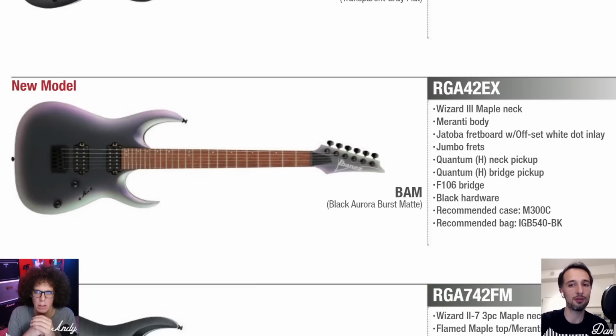And this RGA 42EX clocks in at $399, comes with a Meranti body, Wizard 3 neck, again the Quantum pickups, a fixed bridge, so it's a no-frills guitar for any kind of advanced player that's looking for a serious instrument with a super cool look. So I have to ask, is it form above function, or is that actually a well-playing guitar, do you think?